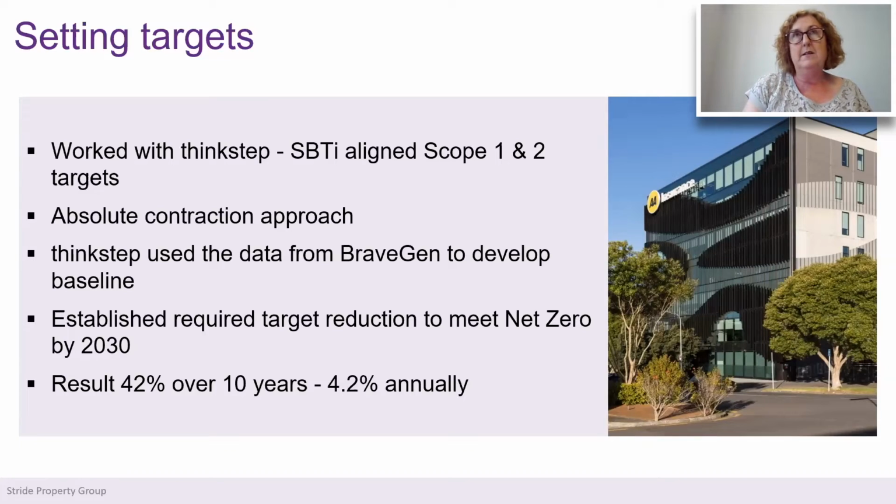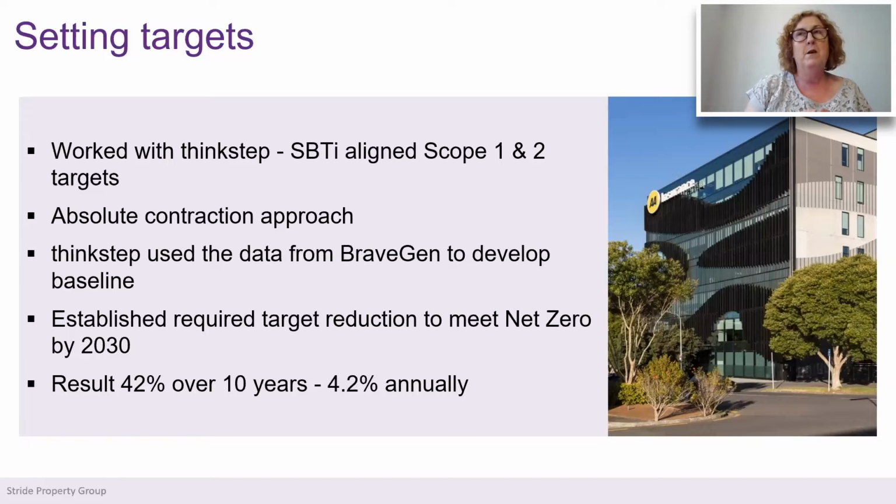And we've done that based on scope 1 and 2 at the moment because that's the data we have the most data of and the most comprehensive data. Scope 3, we've been collecting data since 2020, but it's been gradually building up, and we still don't feel we quite have enough full data to be able to set targets to reduce it going forward. So the ThinkStep worked with the data that we had to develop the baseline.